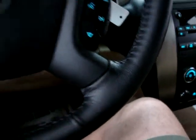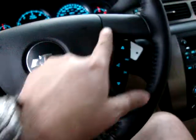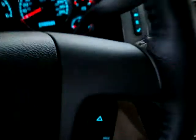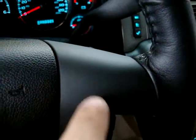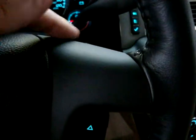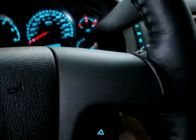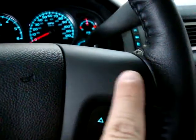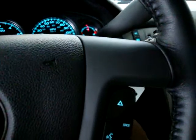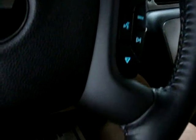Okay, leather wrapped steering wheel, and I'll pan around that nice and slow so you can see it's in great shape. Matter of fact, if you're looking to buy a Tahoe or Suburban, you'll notice that these pieces here will have little nicks and marks from the driver's nails and stuff. These are in brand new condition. Okay, they have no nicks and stuff like that. This is a plastic piece with a rubber film on top of it. Okay, and these are in brand new condition.